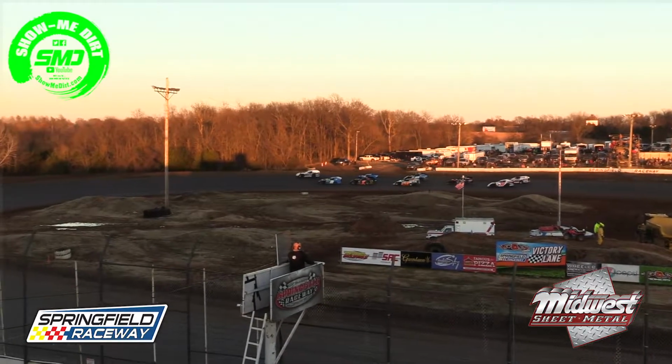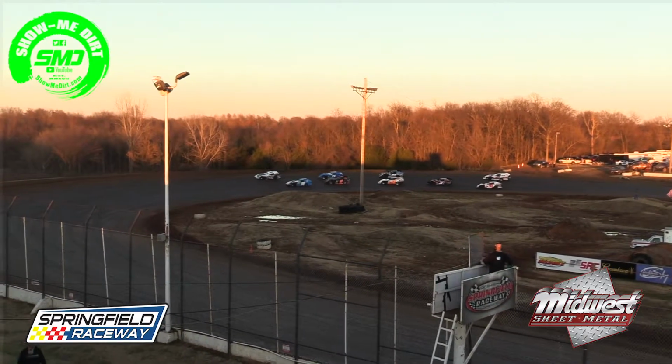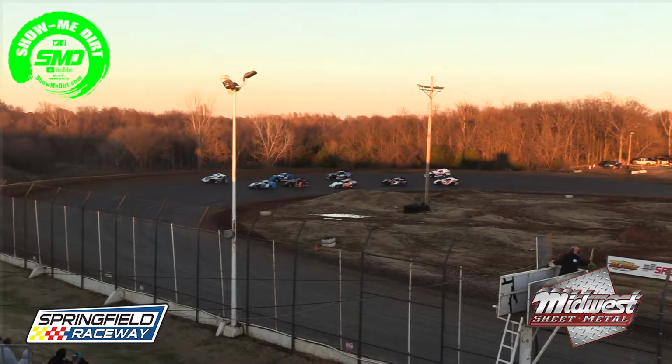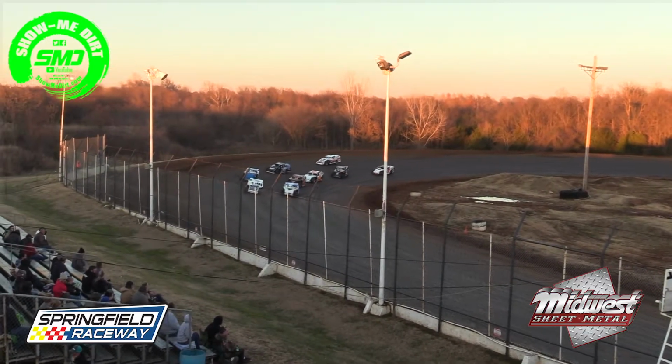Absolutely, and while I was down in the infield, you could already see the blackness in the dirt track. So dry, slick racetrack. These drivers are going to have their hands full on this quick quarter mile Springfield Raceway.